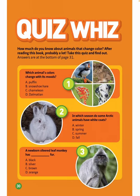Quiz Wits. How much do you know about the animals that change color? After reading this book, probably a lot. Take this quiz and find out.